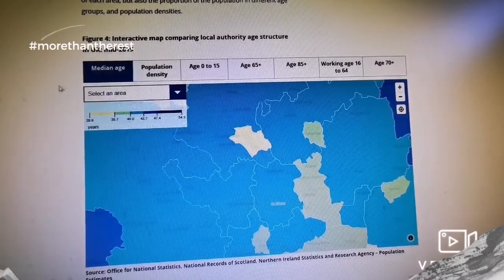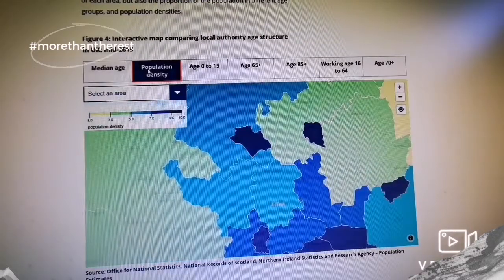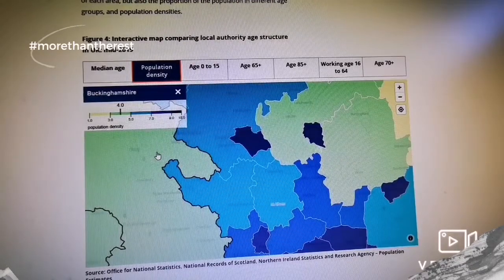But moving swiftly on to my favourite topic, which is population density. You'll see it change here all of a sudden. So the scale goes from 1 to 10 over here, 1 being the least dense and 10 being the most dense. I'll follow the same pattern. So Buckinghamshire is a 4. Look at that massive area, and it is a 4 for population density.